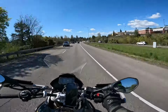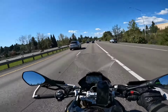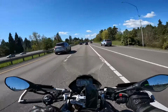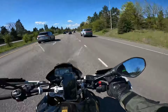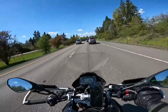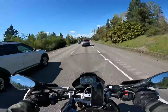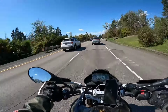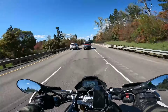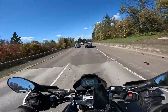So yeah, that pretty much concludes my freeway riding of this bike. I think you guys are going to love it. I think you're going to be pleasantly surprised. In my earlier video, I was kind of talking down about the bike on the freeway, and a lot of that had to do with my inexperience of riding on the freeway at freeway speeds. I believe some of that was just my fear of going those speeds, and that's fine, but I will say that my opinions have changed on it.